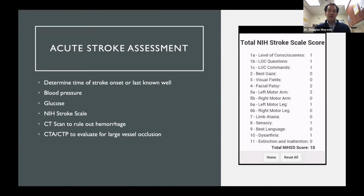An NIH stroke scale is performed on every patient, which, you can see on the panel on the right, is an example of an NIH stroke score. In the scale, basically, we evaluate multiple different components of the patient's physical exam that are known to be features of stroke, with an increasing score being consistent with an increasingly symptomatic and thus increasingly disabling stroke.